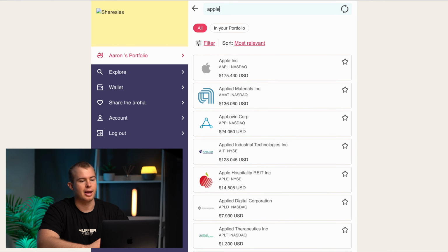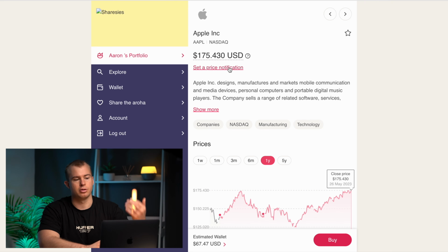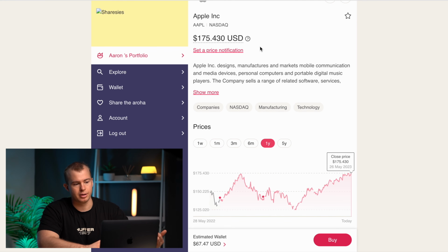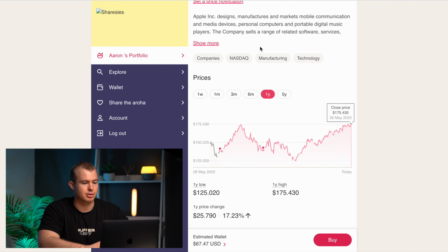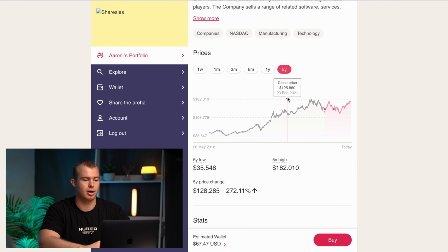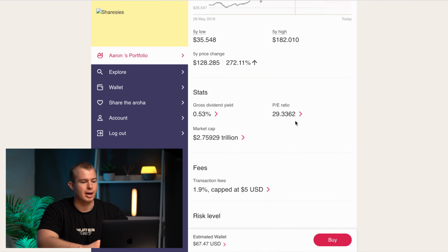I'll click on it, and then it's going to give me a bit of financial information about that company. So the total share price that it has, which is at the moment $175 US, and then it'll show me the price changes for that company, looking at 1 month, 3 months, or 1 year, or 5 years as well, just to give me a breakdown of how that stock has been performing across all those different time points. It'll show me some more info, like its dividend yield of 0.53%, its P ratio, and then the market cap down the bottom.